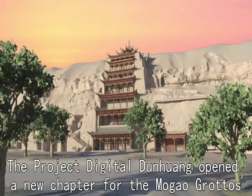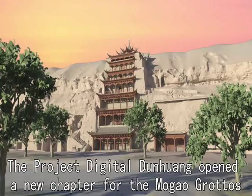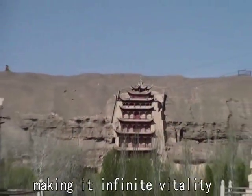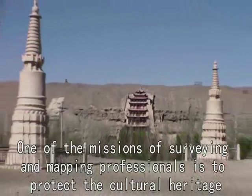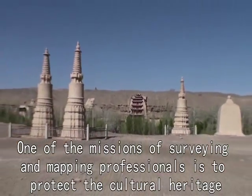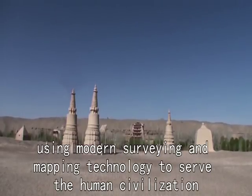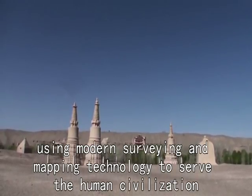The project Digital Dunhuang opened a new chapter for the Mogao Grottoes, giving it infinite vitality. One of the missions of surveying and mapping professionals is to protect cultural heritage using modern surveying and mapping technology to serve human civilization.